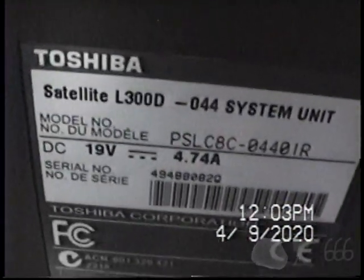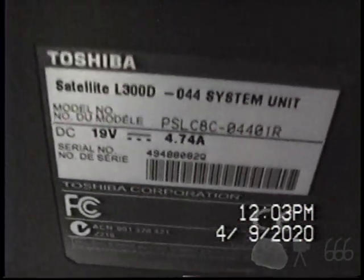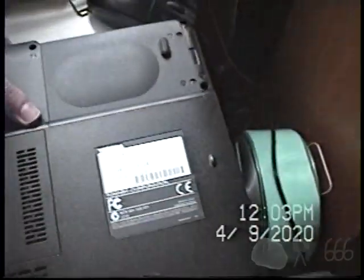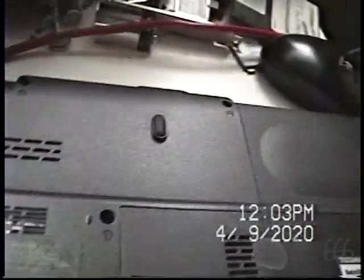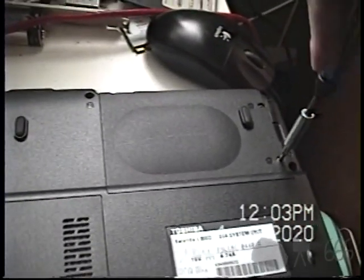Here you can see the information sticker. Uses quite the fair amount of juice. The hard drive is under here. I'm not sure if it's original or not. In fact, we might take a look at that right now, because mine came with a Toshiba hard drive from the factory. And this is a Western Digital.